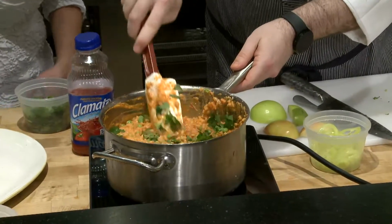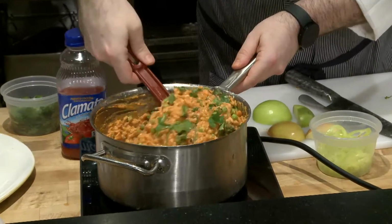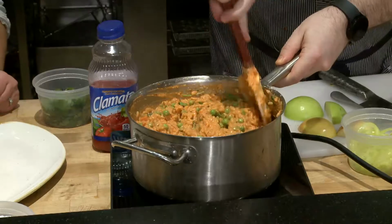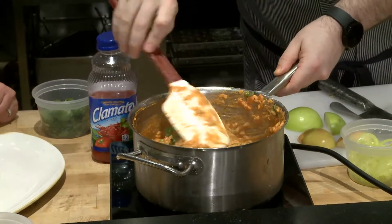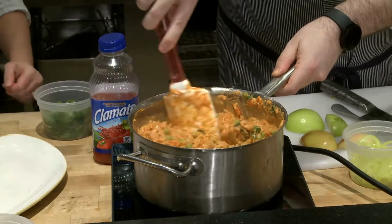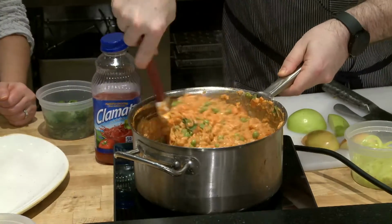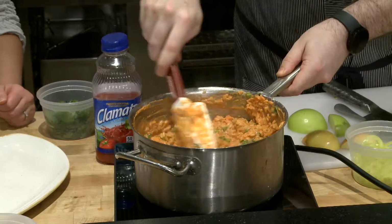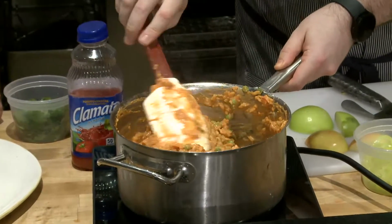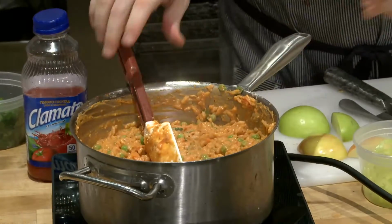And then again, just mix it in at the end to allow all the flavors to get to know each other. Say hello, how are you? My name is epazote, my name is cilantro. I'm with the clamato. So this is just bringing the oils and the aromas together and adding a little bit more of that flavor. It smells so good.